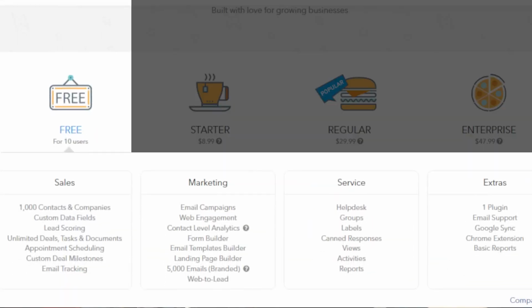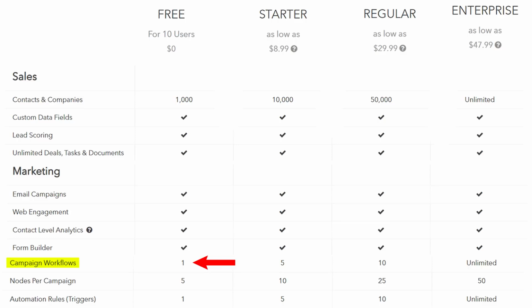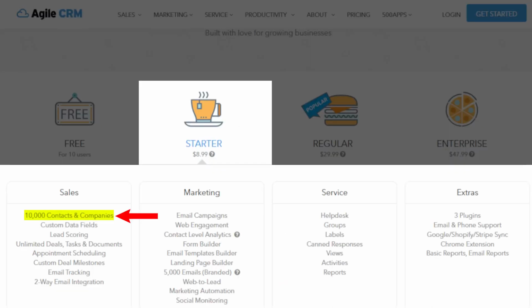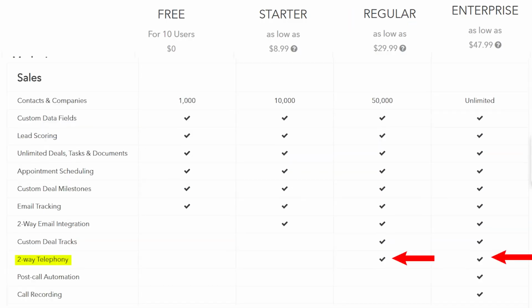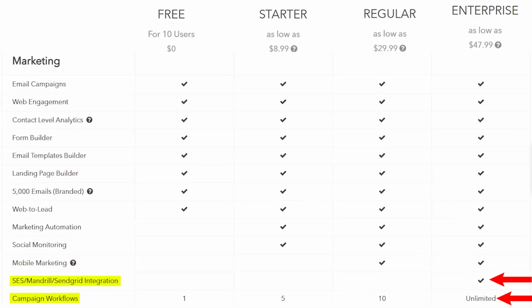So what do you get for that? Well, free includes the core CRM, email integration, and 1 workflow. Starter gives you 10,000 contacts, 5 workflows, and landing pages. And then Regular and above, built-in calling, SMS, and unlimited integrations.